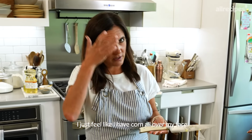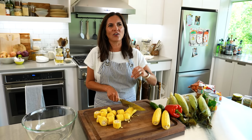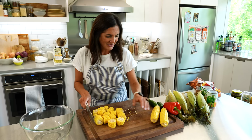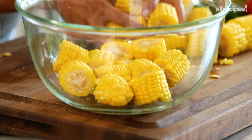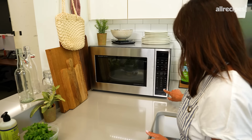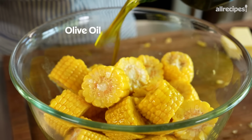I just feel like I have corn all over my face. I can see it. This is that corn that you want to eat on the side of like your boiled shrimp or your chicken wings. Because I hear that Wingstop isn't necessarily known for their wings as much as they're known for this or their ranch. So at this point, this, per their recipe, just goes straight into oil to fry. I'm gonna coat it in butter and oil and air fry it.